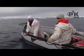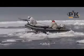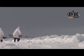There's a seal directly in front of us, about 600 meters. We're going to have Sean and Mike go directly towards it. I want you guys to go to the left-hand side, and we're going to go to the right. It's on a flat pan of ice.